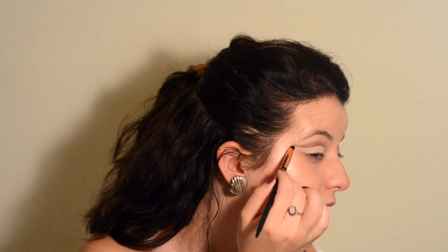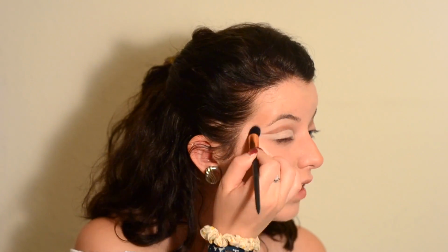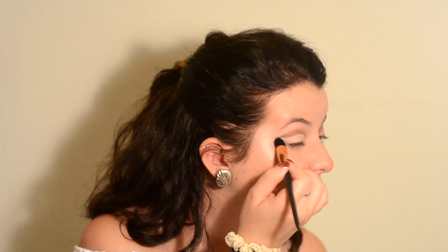And we're going to go on the top a little bit, just so we can get the shadow that we put on a little pointier, just so it's not super round on the end. So now I'm going to take this precision concealer brush, and I'm just going to blend this out. So now we're going to go in on the other eye and do the same exact thing.